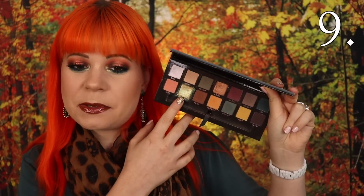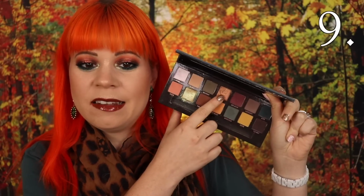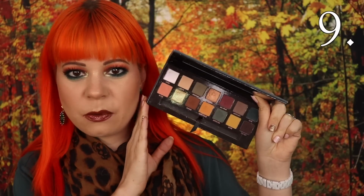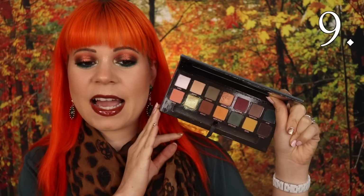Like I said, this one I can make work, but it's so hard to get anything out of the pan. This is a bronze. I don't like bronzes. And this shade right here is just not really all that. It's very, very weak. It's not like the beautiful duochromes that we get these days, but yeah, I love this color story. I think it is fantastic.